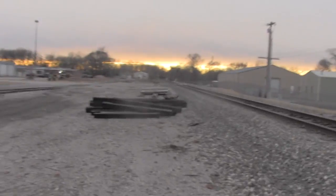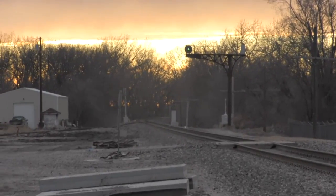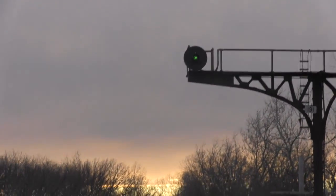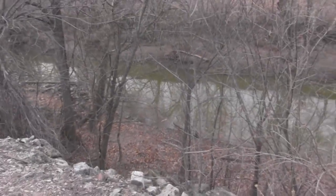I think people with an eye for artistic, more subdued settings would find a lot of Kansas pretty interesting, especially this time of year. Look at this. Look at this setting right there. You got that green light. You got the tracks disappearing around into those trees. Permission to proceed into the sunset has been granted. The biggest issue preventing this from being basically an amazing area is that the water is nasty. Look at that. You don't want to swim in that, or it's probably leeches.